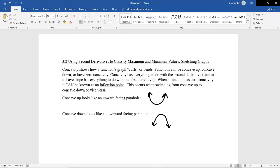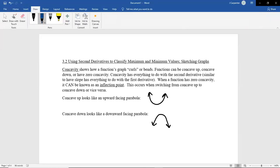So concave up means we're bending up. This is bending up. Concave down means we're bending down. So you have these U-like shapes, and they're either facing up or down. If it's facing up, concave up; facing down, concave down. So I'm going to draw something, and I'm going to erase it after the fact.